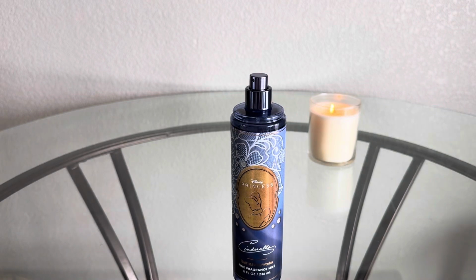So if you like gardenia, if you like a white sweet floral, I would definitely check out Cinderella. It's very pretty, but the downside to this is that it's very, very light. So now let's go ahead and compare some other fragrances in my collection to Cinderella.